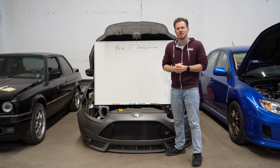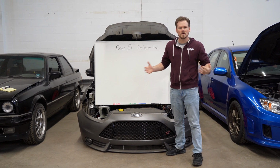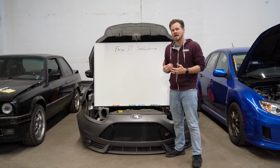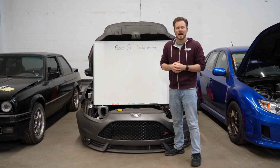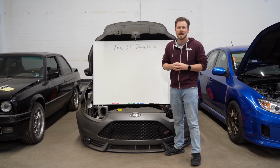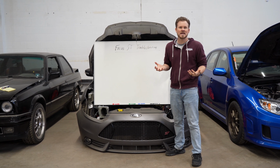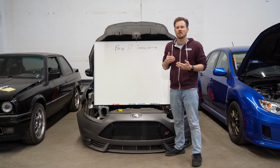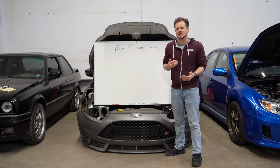But when I get an email that just says, my car's not building boost, what's the issue? Honestly, there are a lot of issues. And since I can't put my hands on the car or look at the car, I can give you a list of problems, but I can't tell you what the exact problem is. At that point, it is really just an educated guess based off of what I can see in the data logs. A lot of times there are a lot of back and forth emails of me explaining this.